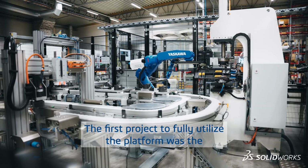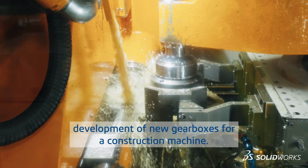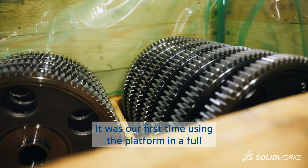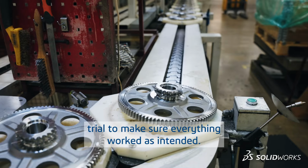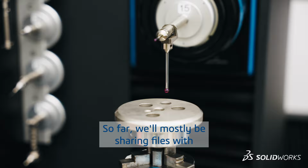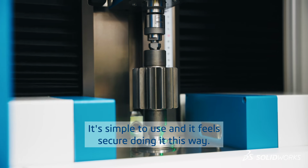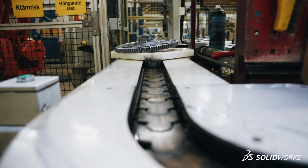The first project to fully utilize the platform was the development of new gearboxes for a construction machine. It was our first time using the platform in a full trial to make sure everything worked as intended. So far, we have mostly been sharing files with external partners through 3DEXPERIENCE. It's simple to use and it feels secure doing it this way.